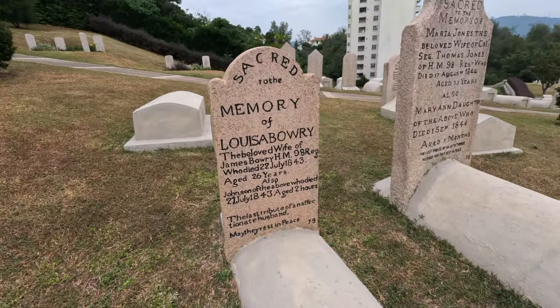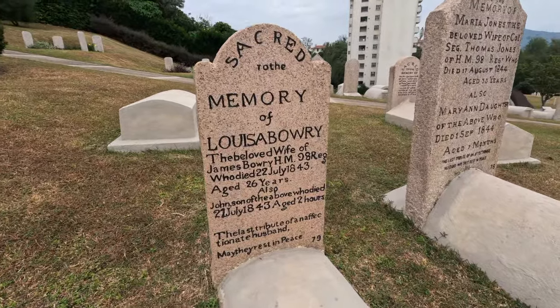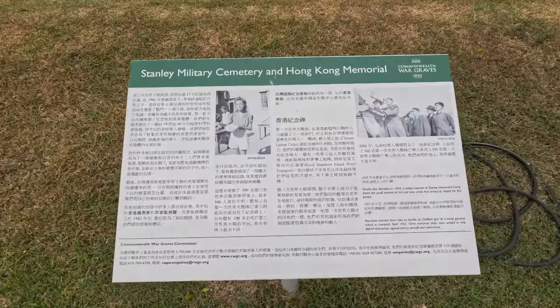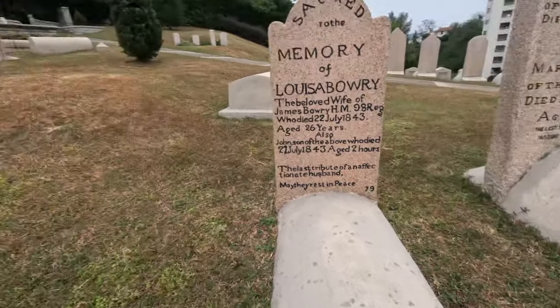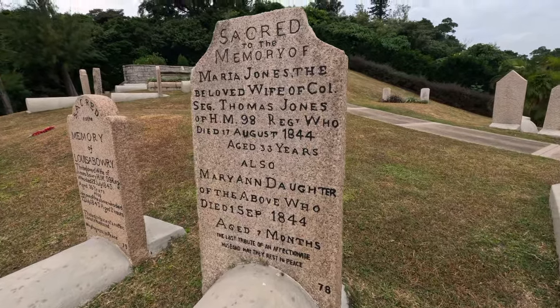Now, one of the earliest graves here is that of Louisa Bowery here, the beloved wife of James Bowery. She died on the 22nd of July 1843, aged 26, and it looks as though she died in childbirth because she had a son or a daughter who was just 2 hours old. May they rest in peace. Lots of graves related to childbirth here, but also, as I said before, these tropical diseases that were rife in Hong Kong in the early 1840s, 1850s.